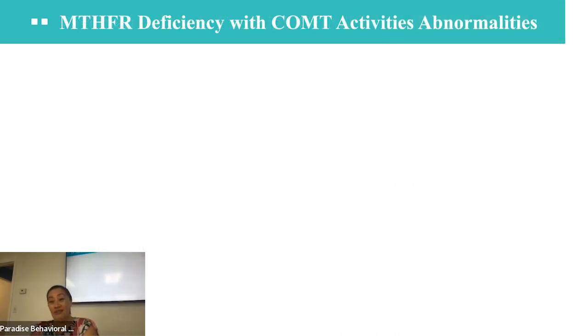But we're not done yet because there are complications. This is why I say you have to consider pharmacodynamics before you start throwing meds at a patient. What if they have MTHFR deficiency and COMT activity abnormality? MTHFR deficiency with low COMT. Think about that cycle I showed you.